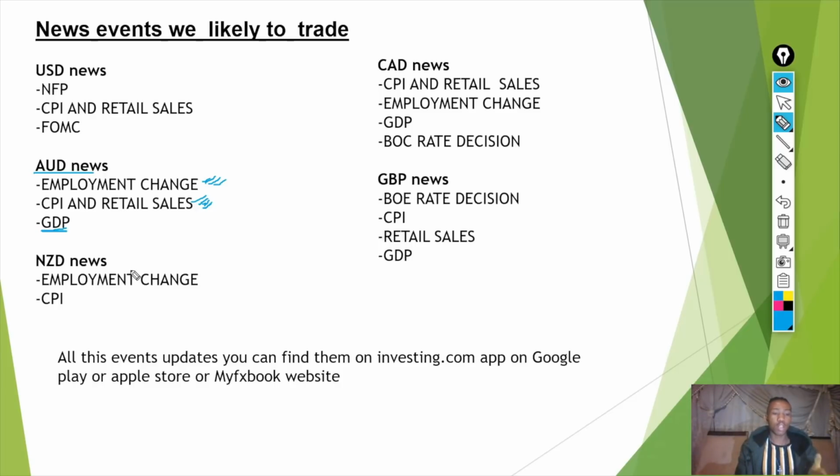Now, let's speak of the pairs for Australian news. The pairs that I usually trade on Australian news, firstly, when AUD is the base currency, I usually focus on AUD JPY and AUD USD. And now let's say AUD is the quote currency, I'll focus on Euro AUD only. Those are the only pairs I trade when you have AUD news because they tend to have high volatility movements. Now, that's all for the AUD news.